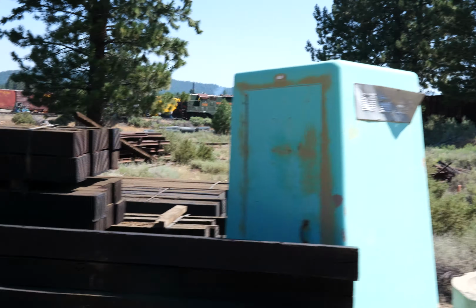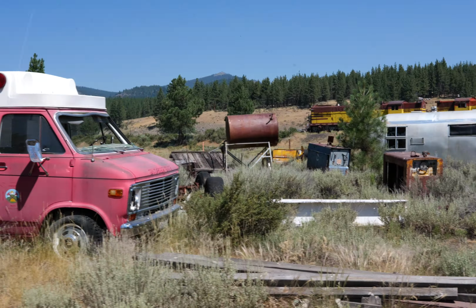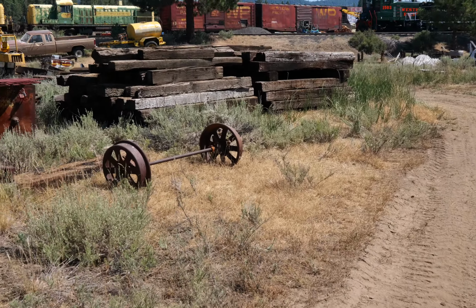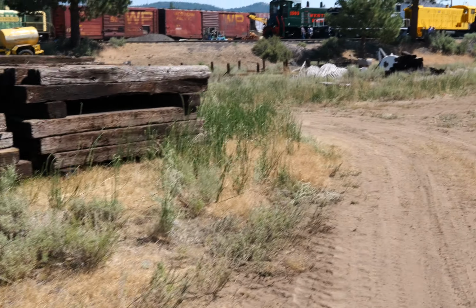Eastern Plumas Rural Fire Protection District. Is that supposed to be an ambulance? This is fire rescue. Interesting little van. A lot of interesting little things. Like, look at those little wheels. That's not for like a train car. That's more like a railroader car. Something like that.